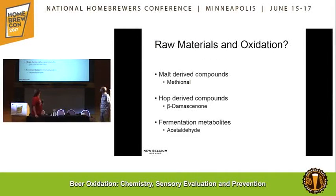Ooh, here we go. Talked about it a little bit. I already touched on this, but a lot of these off flavors are from the raw materials, right? So not every beer is equal. Not every beer oxidizes the same way. Different inputs, different outputs.